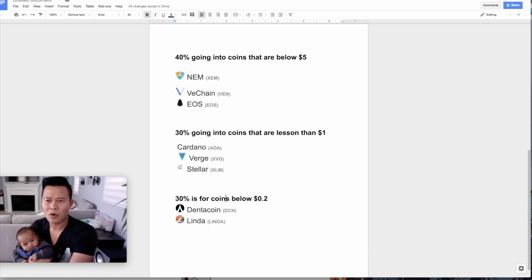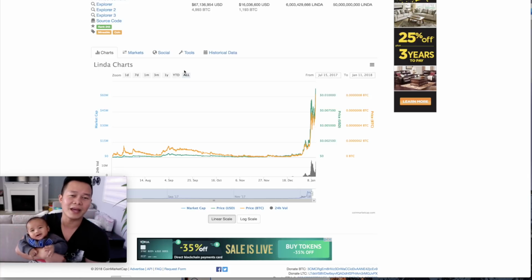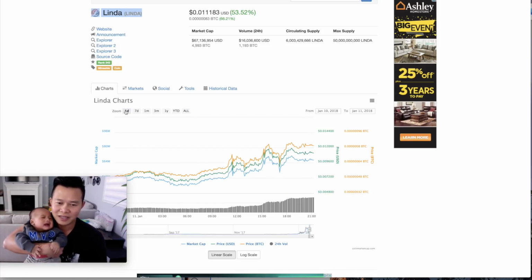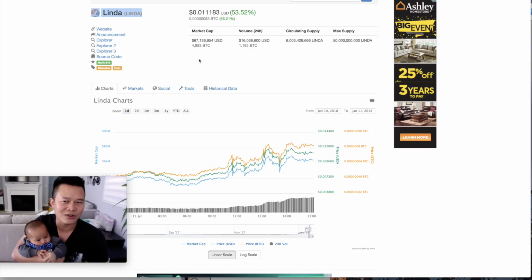But all right, so Linda coin is what I actually invest in, and I really like Linda coin because it's the only coin with a female name, and it's actually making huge progress. It's one of the only coins at this moment that is actually steadily climbing. And so my feeling on this coin is that it's going to be, again, about 3 or 4 times its current value within the next few weeks.